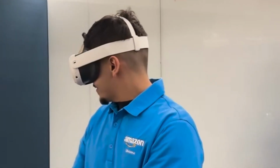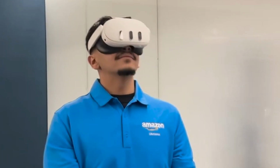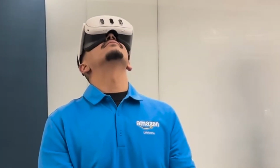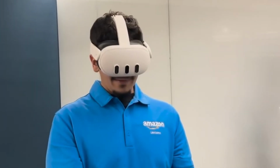Now, why did our team choose the MQ3? It wasn't just about specs, it was about experience. The MQ3's improvement in display, optical system, and processor mean not just better games, but more immersive learning, exploring, and creating.